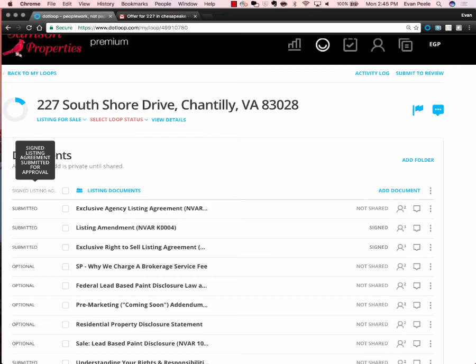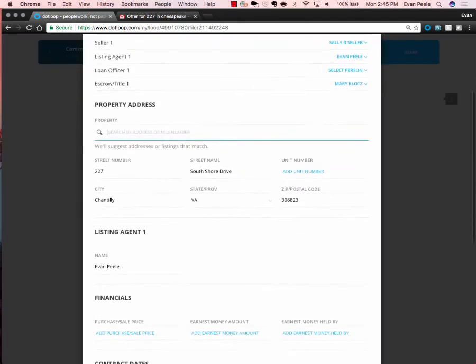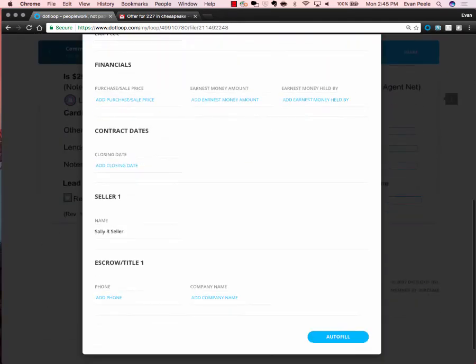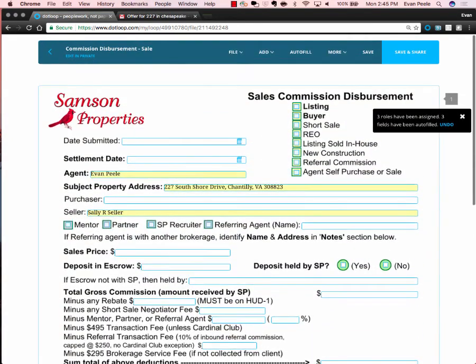Yes, Cheryl? Now when we submit it, we have in-house forms that we fill out. Those are in here already. Yep. So they're the commission disbursements right there, and whatever other in-house forms that we have, those are also in there for you to fill out and submit. And then so all the forms, all your contracts, once it's all done, you think it's all good, you hit submit for review.